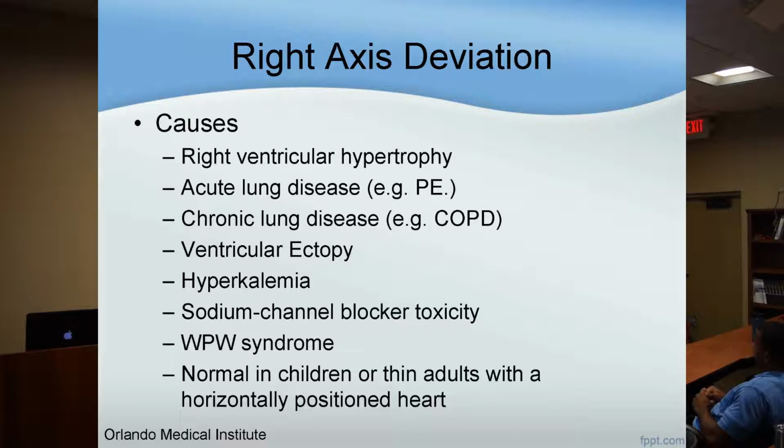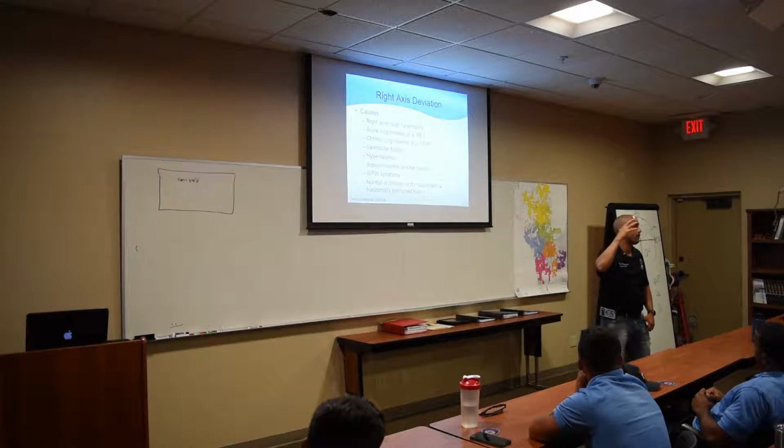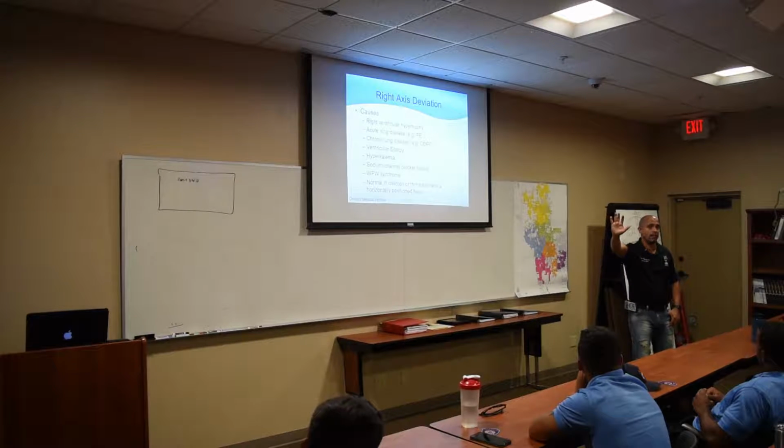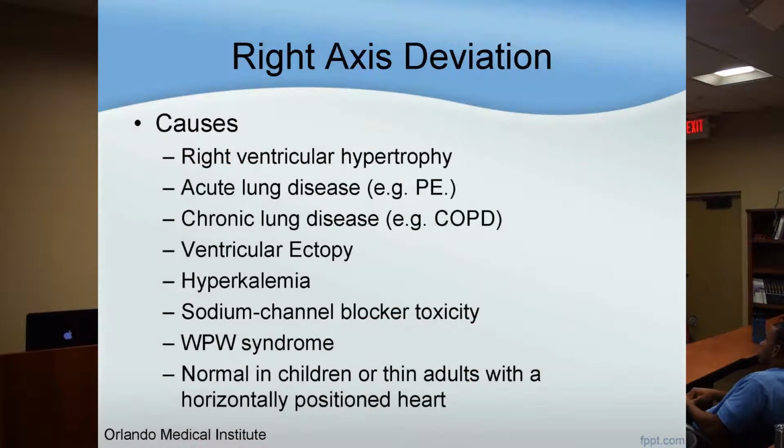Chronic pulmonary disease. Well, I got chronic pulmonary disease. Is this an exacerbation? Look at the deviation. It'll be significant. As you start to treat, it'll start to decrease a little bit. They live in right axis deviation, but you'll see the number start to decrease a little bit. Ventricular ectopy, hyperkalemia, that's another one.